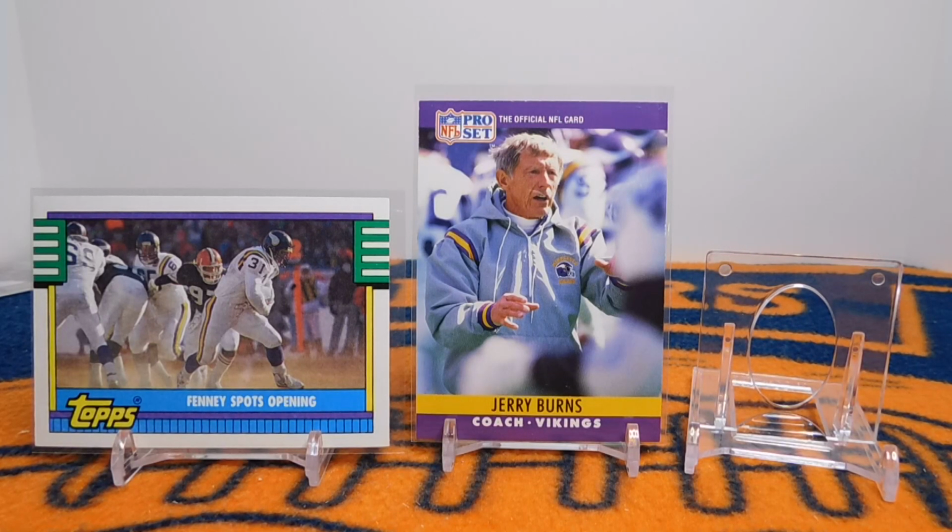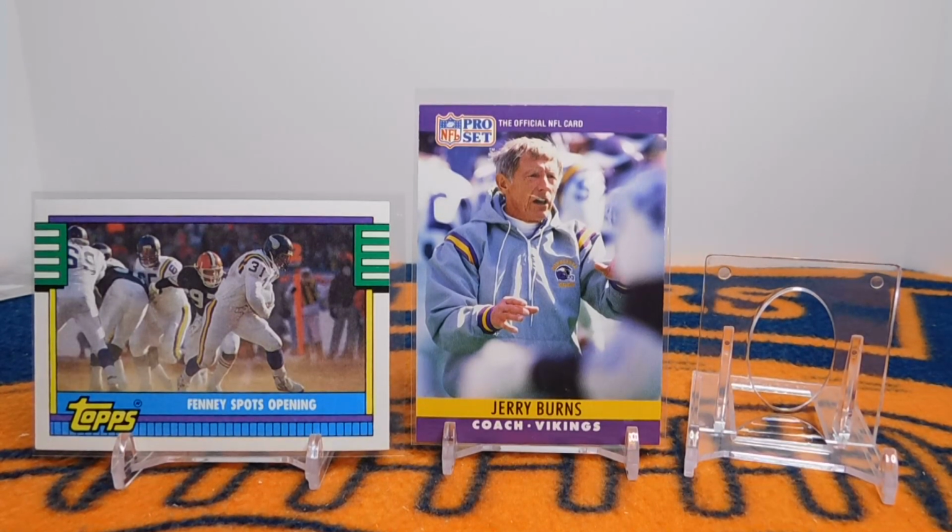All right, so our first team today is the Minnesota Vikings. So in 1989, they went 10-6. They were looking quite good. However, the year these cards came out, 1990, they flipped their record and they were only 6-10. Their head coach at the time was the late Jerry Burns, who actually only passed away last year. He lived to be 94 years old.